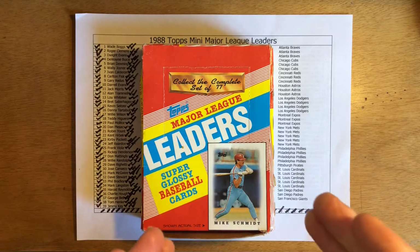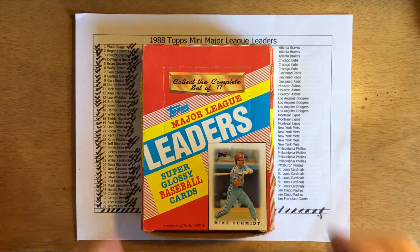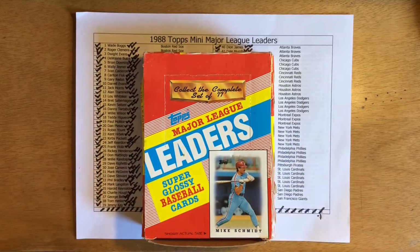So I've got my 1988 Topps Mini Leaders box in front of me. I've gone through and I've opened all 36 packs. Just as a little bit of a recap, the set was pretty cool. It had 15 Hall of Famers in it. 7 of them potentially could be potential Hall of Famers, like Roger Clemens and Mark McGwire.